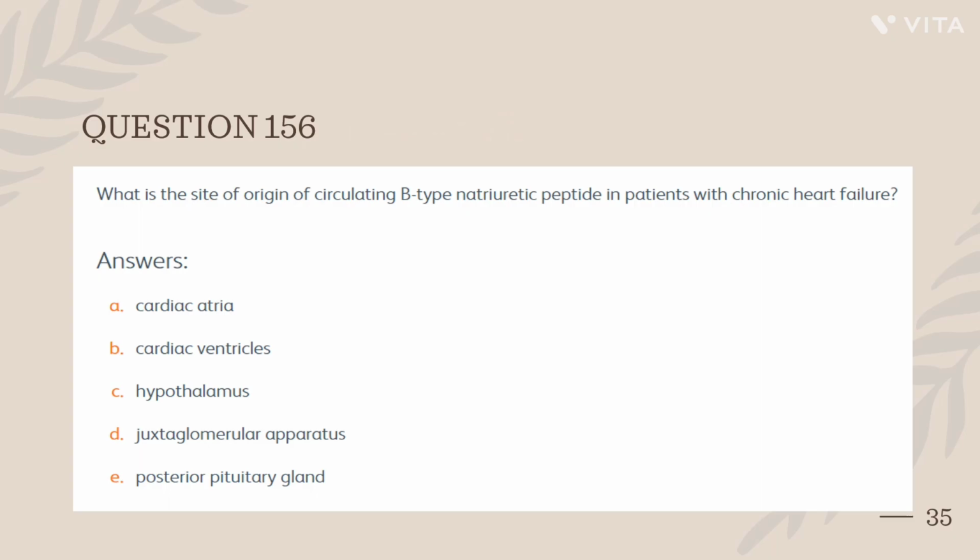Next question. What is the site of origin of circulating B-type natriuretic peptide in a patient with chronic heart failure? Direct fact-based question. Where is BNP produced? It is from the cardiac ventricles. Your juxtaglomerular apparatus produces renin, not your posterior pituitary gland. The posterior pituitary gland releases oxytocin and vasopressin. The hypothalamus produces all the releasing hormones. That is the cardiac ventricles.